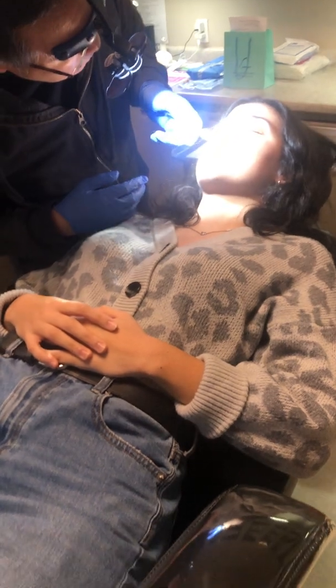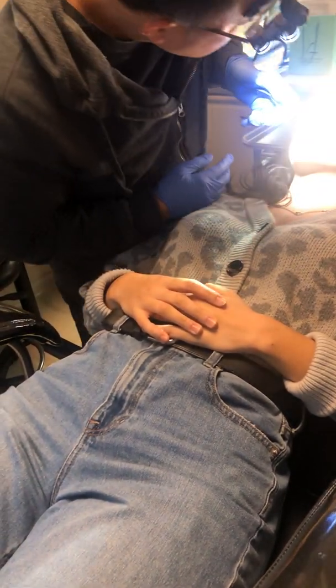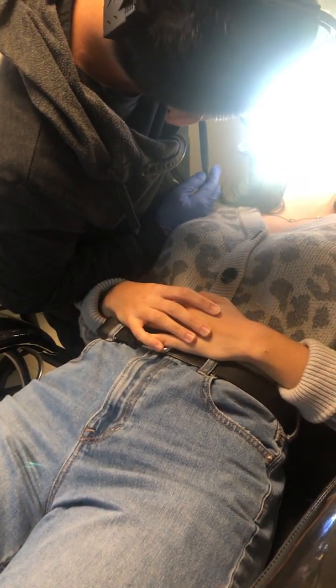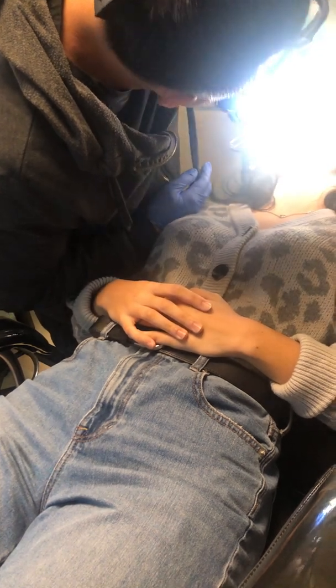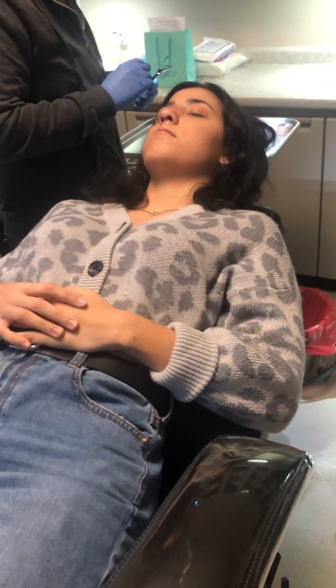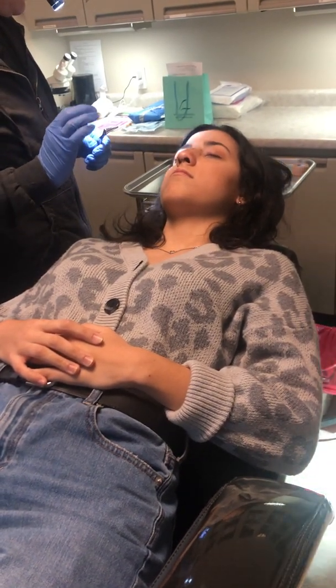Hey, Darla, can I have a little forceps here to take this out? You know what, let me just gently dislodge it. Just a little forceps, any kind of forceps. Now, if I take this out, there may be a little bleeding, okay? So I'm just going to be really gentle.